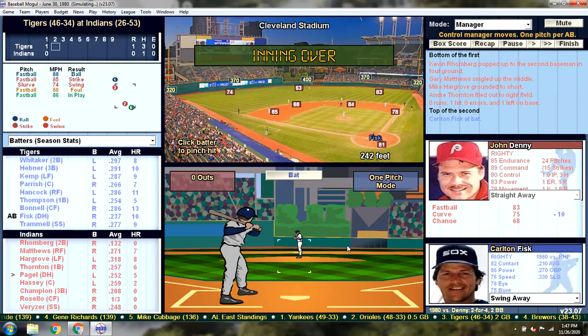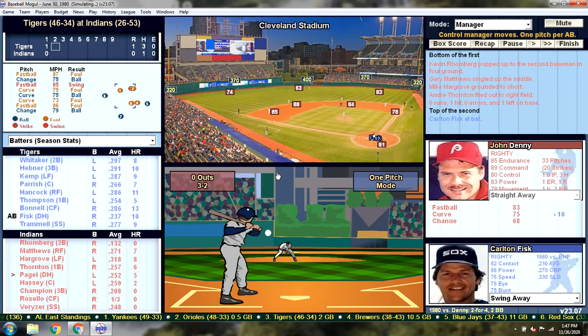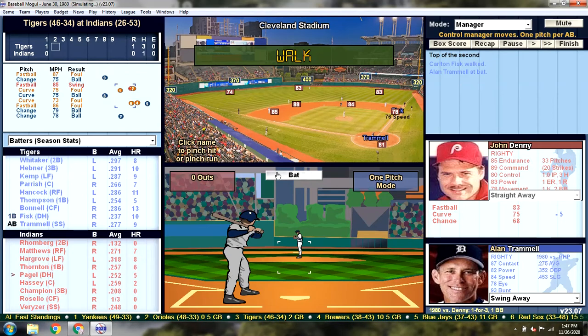So we head to the top of the second. We have the lead 1-0. And Carlton Fisk leads off the second inning. Fisk leads off by walking. So runner at first base. Here's the number 9 hitter, Trammell. 15-game hitting streak on the line today.